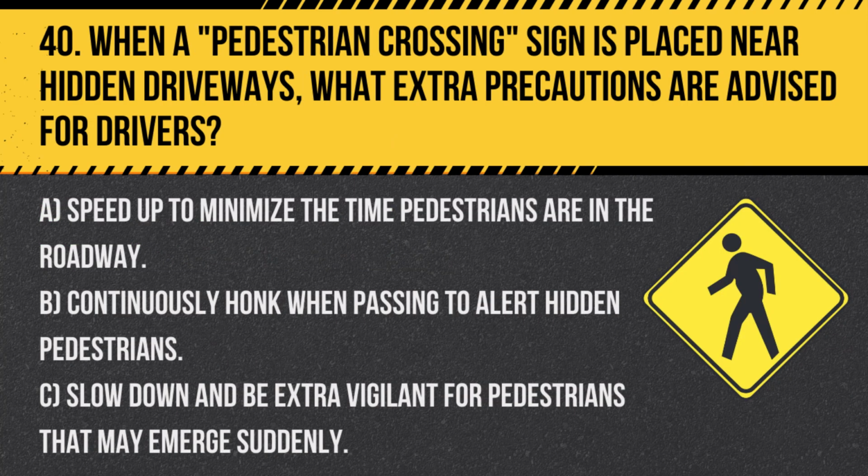Question 40. When a pedestrian crossing sign is placed near hidden driveways, what extra precautions are advised for drivers? A. Speed up to minimize the time pedestrians are in the roadway. B. Continuously honk when passing to alert hidden pedestrians. C. Slow down and be extra vigilant for pedestrians that may emerge suddenly. Answer: C. Slow down and be extra vigilant for pedestrians that may emerge suddenly. Hidden driveways can obscure drivers' views of pedestrians, necessitating increased caution.